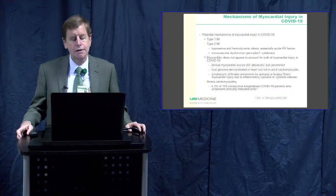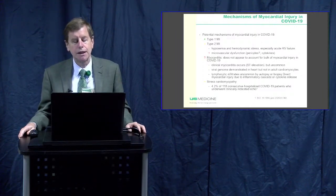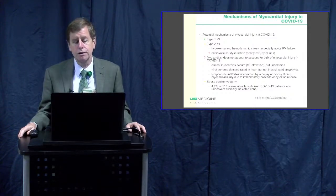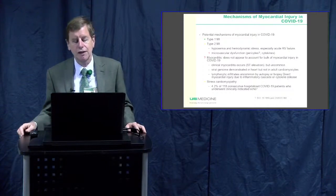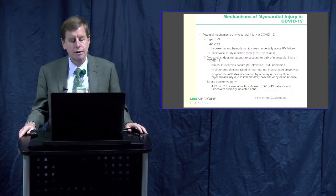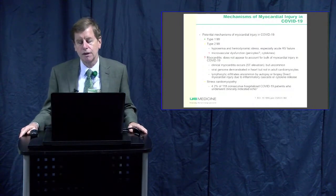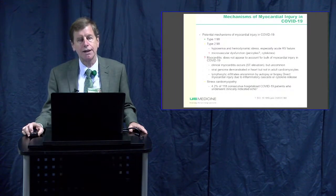So in terms of mechanisms of injury, there's really not much evidence for myocarditis. Instead, those low levels of troponin are more likely due to microvascular dysfunction, for instance from the pericytes or cytokines, or hypoxemia and hemodynamic stress. That would put it firmly in the type 2 MI category if it's a blood supply issue, or it could be direct injury to the myocardium from the inflammatory cascade or cytokine release. Finally, a last mechanism of injury is stress cardiomyopathy. This has been observed in 4% of patients in one series, but that also begs the question of what the mechanism is, since we really don't know the mechanism of injury in stress cardiomyopathy, just that it gets better.